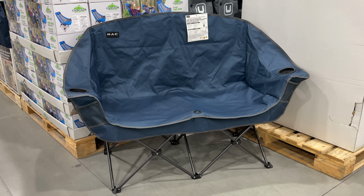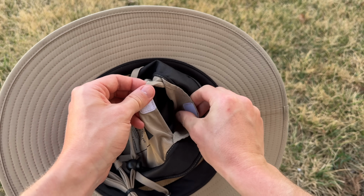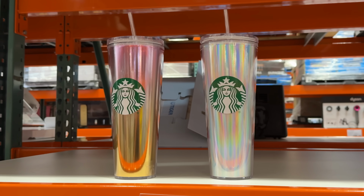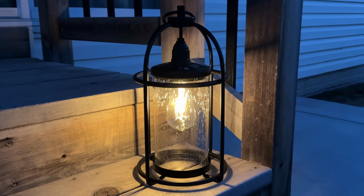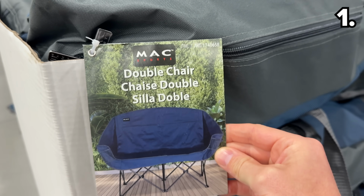These are 10 new things you should be buying at Costco this March 2025. And there's a huge selection of brand new deals that you are going to love. We begin with an ingenious outdoor furniture find.